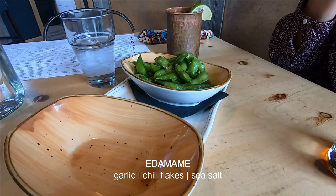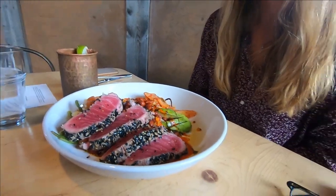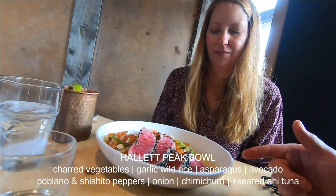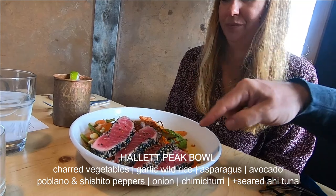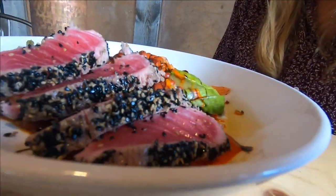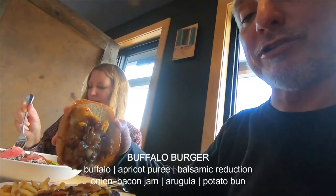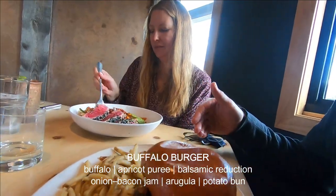There's our edamame. Get all those peppers off of it. So good. So you ended up getting a bowl. It's got rice and kimchi. You can see some of the kimchi, avocado, all sorts of stuff. And then you just added the tuna on it. And look at that. Oh my God, that looks so good. I got the buffalo burger, which looks outstanding, and I can't wait to sink my teeth into it. Some of their own hand-cut fries and stuff.